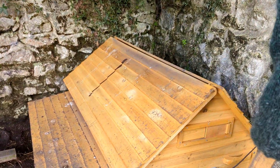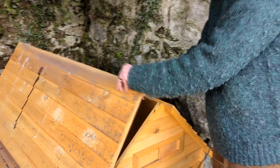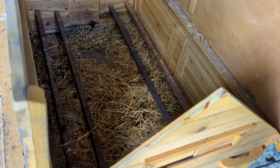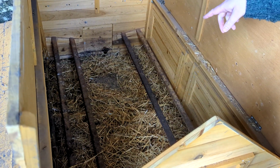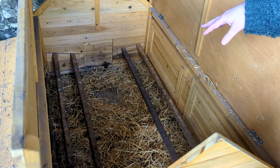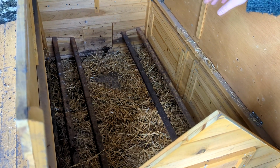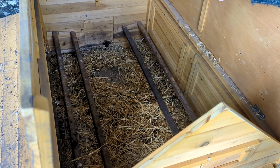So I think someone's in there now. I think we've got Sally Ann, who's our Sulmtaler hen. I think she's in there laying now, but we can just have a quick look, see what's going on inside. So inside we've got 4 roosting bars, so the birds can perch up and sleep just like they would naturally in the trees and what have you. Underneath I've got straw just to catch any of the poos and keep it a bit warmer, because underneath is metal, which is really good so that you can then clean it.